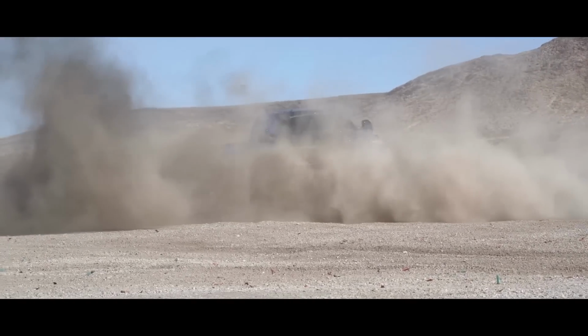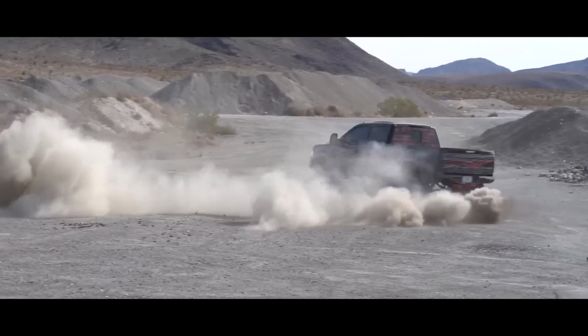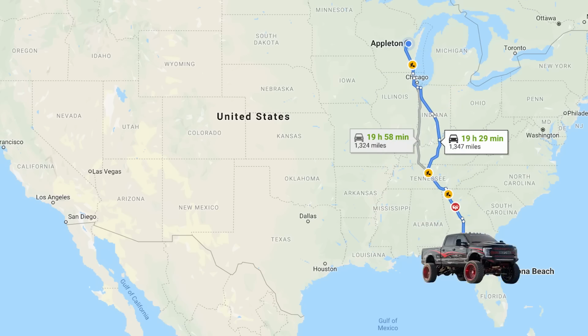Now, I can't say that we've done much off-roading with these other than a few donuts in the desert after SEMA, but we have put tons of miles on these things and drove them all the way from little old Appleton, Wisconsin down to Daytona Beach for the Daytona Truck Meet. So that's what we know, and now you know.